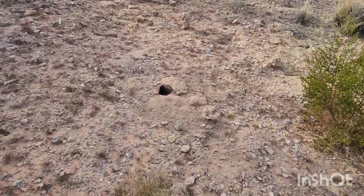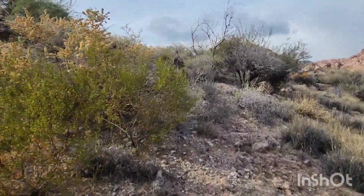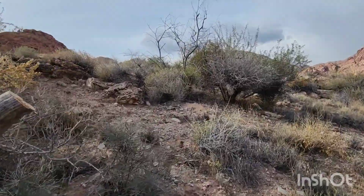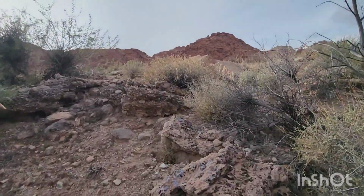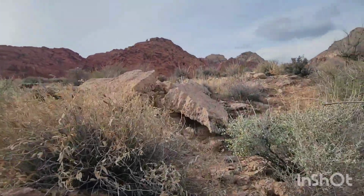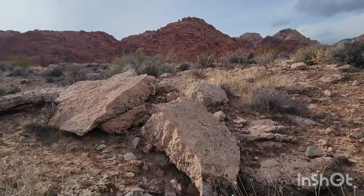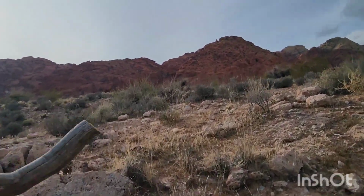Something lives in there. Something's sleeping. I didn't see any footprints, so maybe something already got it. But here we are. We're getting to the... All right.